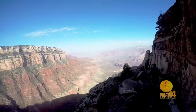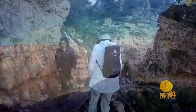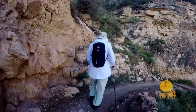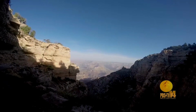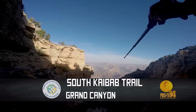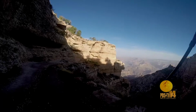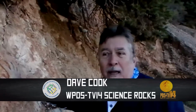Thanks, Laura. Welcome back to Science Rocks. Speaking of rocks, I'm in one of the biggest rock formations in the world, the Grand Canyon. Already, we're 15 minutes into our hike down to the bottom of the South Kaibab Trail, and we've already gone through limestone. If you look really tight, you can maybe see some shells and everything. Over on that other side, this is all seabed. And our guy Mike, that we found along the trail, tells us more.